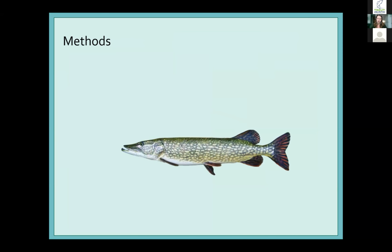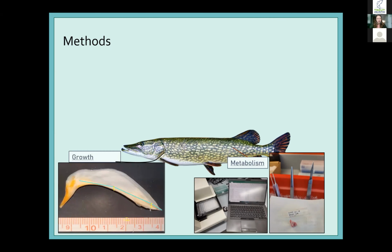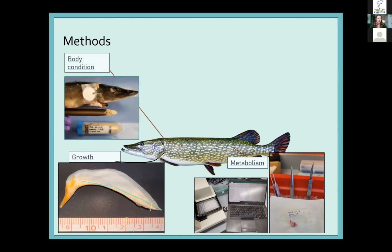In terms of measuring those physiological metrics that I mentioned, that involved euthanizing each of the fish that we collected and taking tissue samples to run metabolic enzyme assays to get estimates for metabolism. We also collected the cleithra from each pike and aged them, and then back-calculated lengths to determine growth rates. To measure body condition, I used proximate component analysis to get percent lipid of each fish, which is known as energetic status.